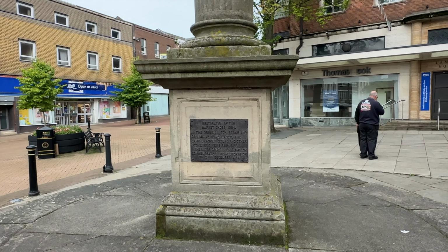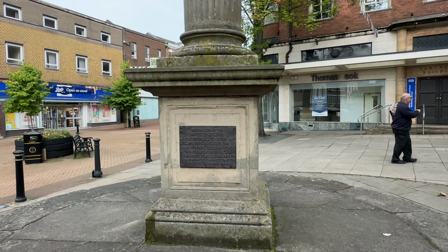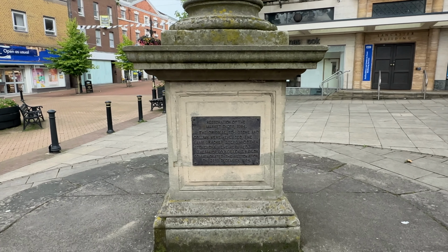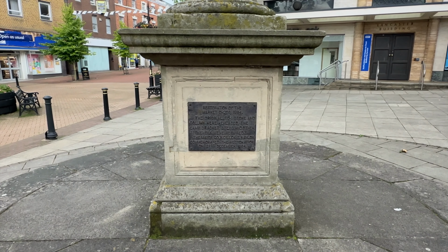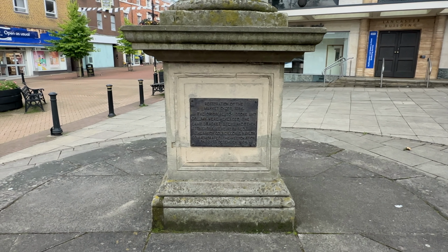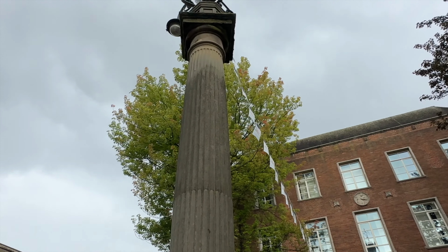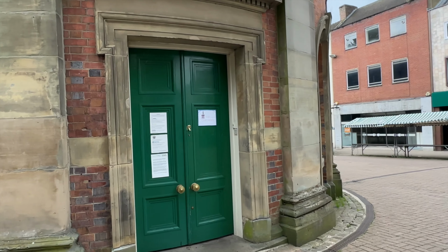So this is the Market Cross 1984. The original top stone and column were replaced. Lamp bracket steps and other stonework were repaired. The Mayor, Council, T. Naylor commemorated the restoration 21st of December 1984. Okay, so this is the Guild Hall here in Newcastle.